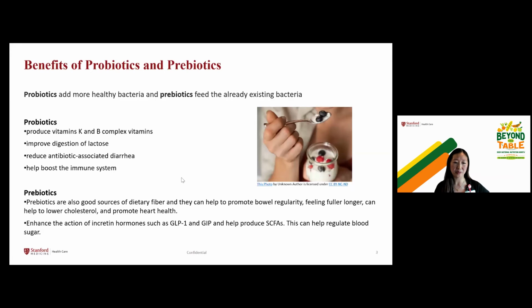Another way that the microbiota helps our body is that it helps break down sugar. Sugars like table sugar and lactose are easily digested and absorbed in the upper part of the small intestine. But the more complex carbohydrates that include things like fiber are not easily digested, and they travel down to the large intestine. That's where the microbiota, with their digestive enzymes, helps break down the fiber.